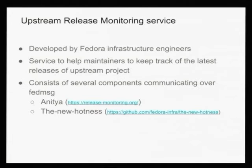So what's the upstream release monitoring service? It's a service developed by Fedora infrastructure engineers. It's not by us. We are just users. And it's a service to help package maintainers to keep track of the latest upstream versions. When upstream releases a new version, it can notify you that there is a new version. So it's, as Ralf said before, microservice oriented.